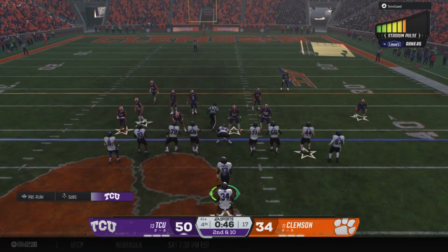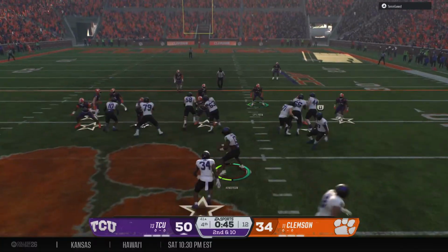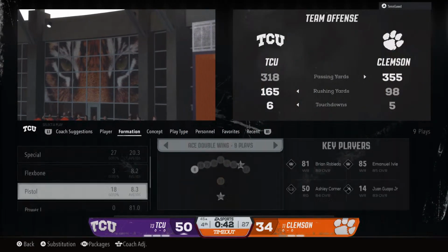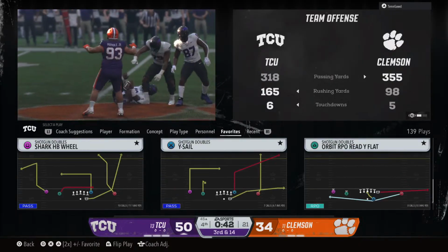Backed up now, here's 2nd and long. They'll run the option. Stopped in the backfield. He's going to lose 3 yards on the play. Quick timeout called by the defense, stopping the clock to save as much time as possible for their offense.